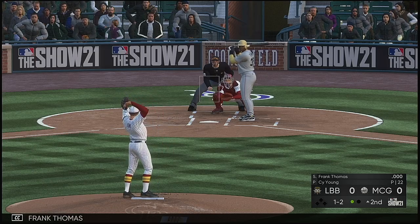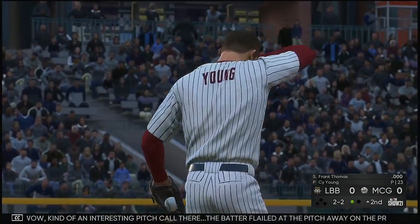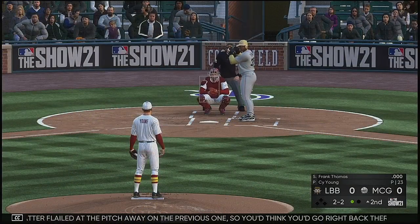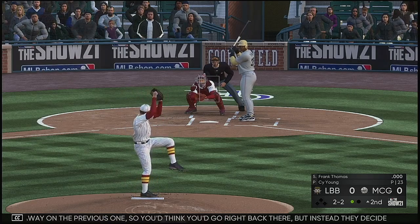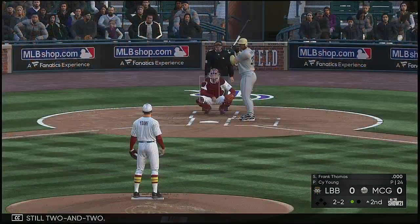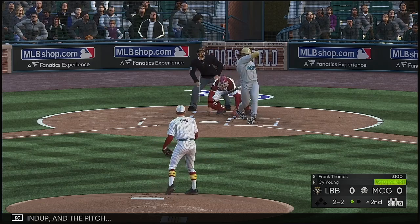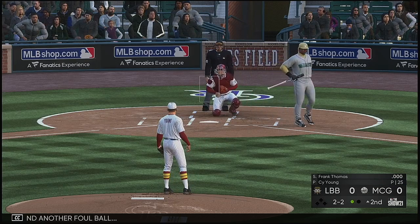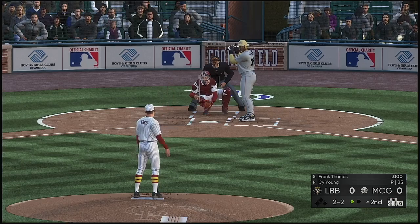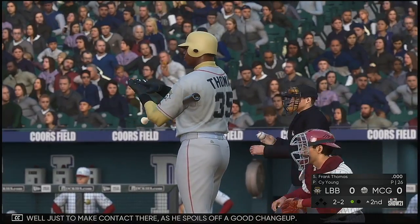To the plate now, Frank Thomas. And that misses, 2-2. Wow, kind of an interesting pitch call there. The batter flailed at the pitch away on the previous one, so you'd think you'd go right back there, but instead they decided to come in. Make him prove he can adjust before you do. He stays alive, still 2-2. Into the windup and the pitch. And another foul ball. Did well just to make contact there as he spoils a good changeup.